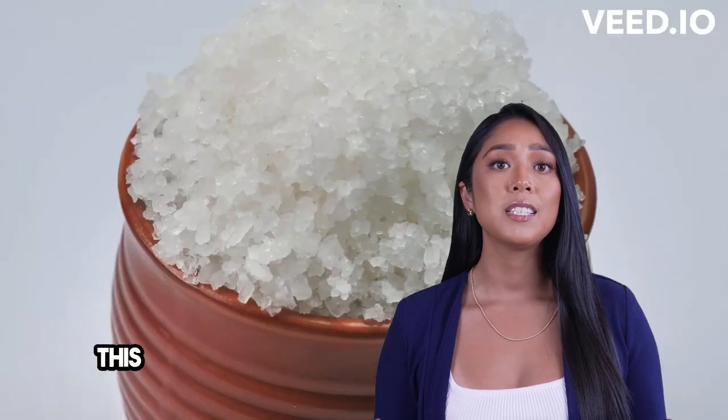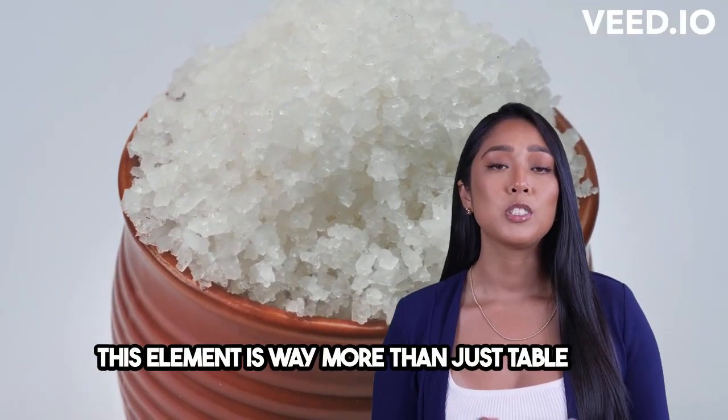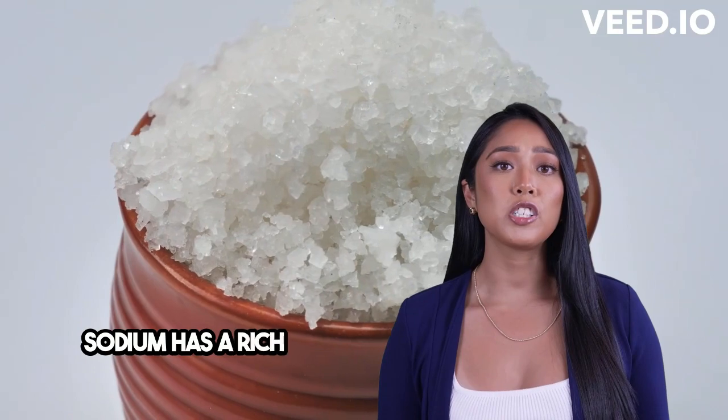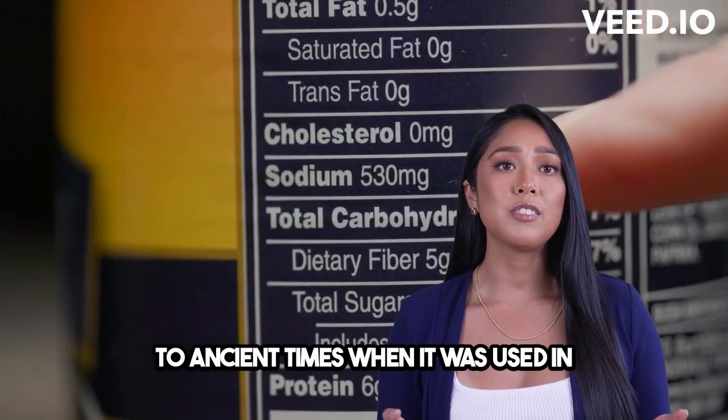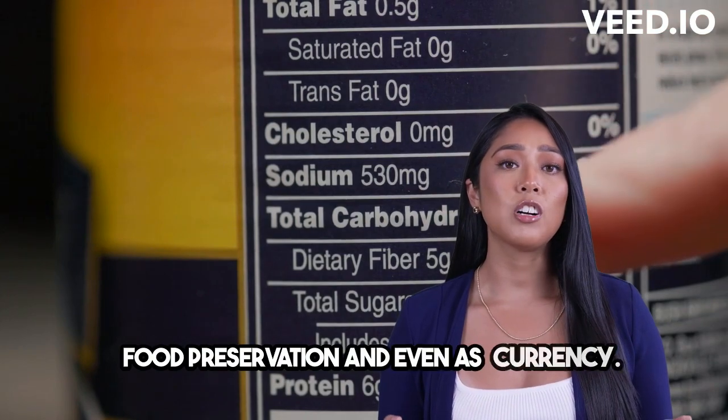Trust me, this element is way more than just table salt. Sodium has a rich historical background, dating back to ancient times when it was used in food preservation and even as currency. But let's talk chemistry.